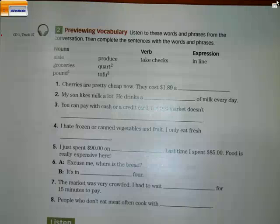Quart, which at the bottom they tell you is a measure of volume. Here in Saudi Arabia, people use a liter. Quarts and gallons are used in the English-speaking world. And then we have a very healthy substance called tofu, made from soya. A verb is to take checks, here meaning the checks for money. Some places take checks, others don't. And our expression is in line.